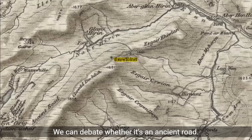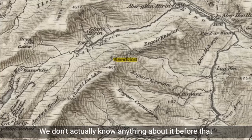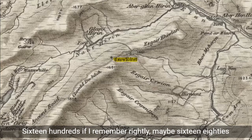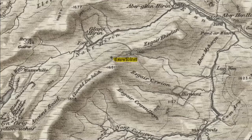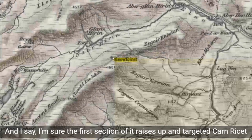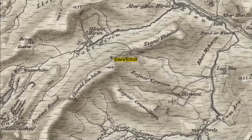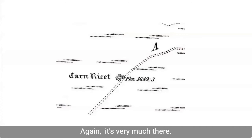As you can see, the road on this map isn't labelled an ancient road. We can debate whether it's an ancient road. It was certainly a droving route by the 17th century, certainly. We don't actually know anything about it before that, but there is a map, Ogilvy's road map, which is late 1600s, if I remember rightly, 1680s, shows Pont ar Elan, and it shows the beginning of what he labelled the road to Rose Fair, or Fire Horse as it's known now. So it clearly was a known route by the end of the 17th century. And I'm sure the first section of it targeted Ricet as a landmark from where you proceed through this boggy mess.